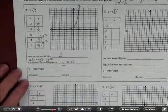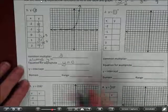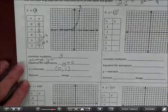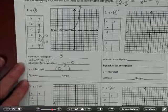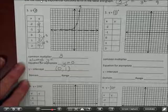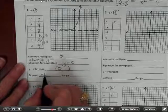What's our y-intercept? (0, 1). Okay, we're going to go ahead and write it as a point. Now, let's look at this. What's our domain? How far left? Can you put your finger on how far left? Okay, how far right? Can you put your finger on that? Nope, so this one is all real numbers.